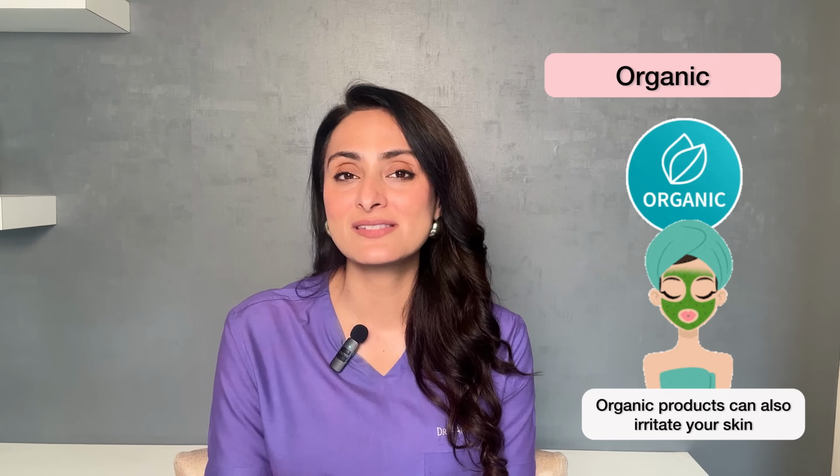So organic doesn't mean that it is gentler on the skin, or that it will not cause any reaction, or that you can use it for long. No, even organic products can irritate your skin.